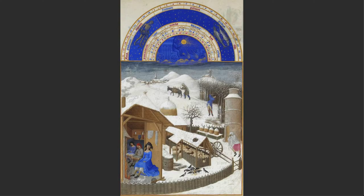So let's look at the next. This is also part of the international style. This is a manuscript illustration or illumination along the same line as that Jean Pucelle thing, but it's a little later. It's in the early 1400s. It's by a group of artists called the Limbourg Brothers. I think there were three of them, but you don't need to remember their names.